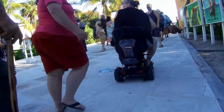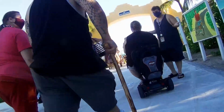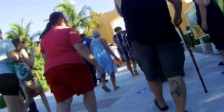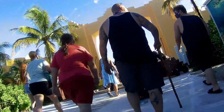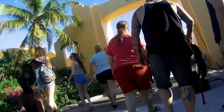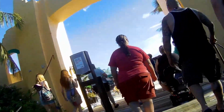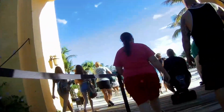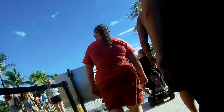In general, the island has a lot of very accessible areas. In this video series on Half Moon Cay, you'll get to see the main plaza where we ate lunch, the beach wheelchairs, and some footage from when I was snorkeling here on the island. In general, Half Moon Cay is very, very accessible. It worked really well for us.